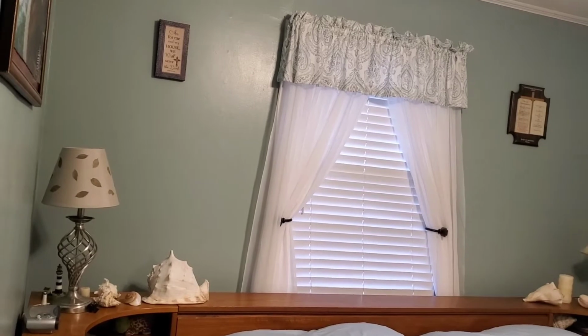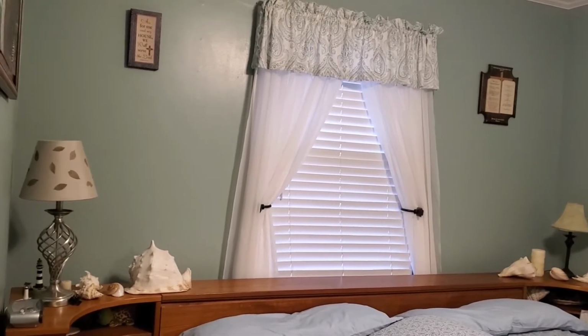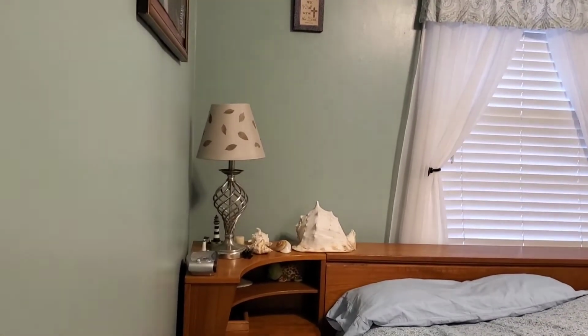I did not make any of the shears in the house, but I did make all of the valances and the curtains. I do sew. I've sewed ever since I was 10 years old.